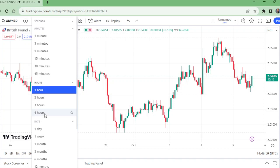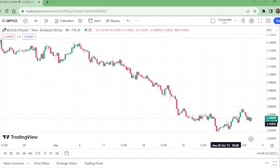On the 4 hour time frame, this was the low, this was the high, this was the higher low, this was the higher high, this was the higher low, this was the higher high. From here it is not broken, and this is the higher low, and on the 4 hour time frame this is going upward. Also this 4 hour level is broken.